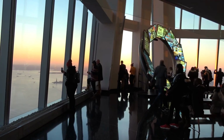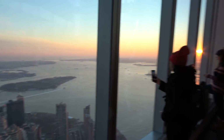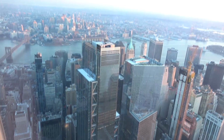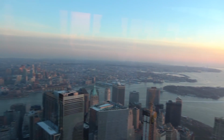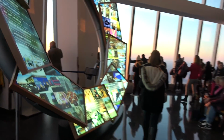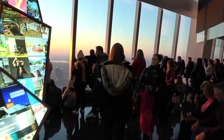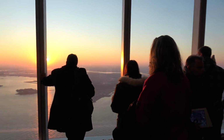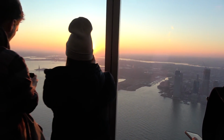Seems like a lot of people are waiting over here now, ready just to see the sun go down. And it seems like this will be the place to be, just over here. Oh wow, it's already beautiful actually, not long to go. Not long at all. Wow, that's a really nice view with the water in the foreground.